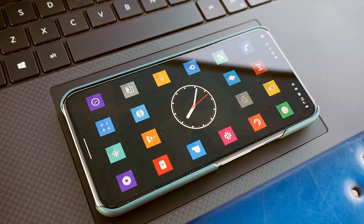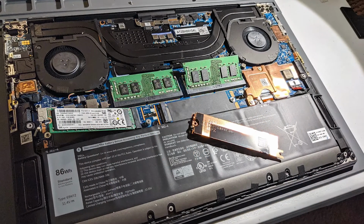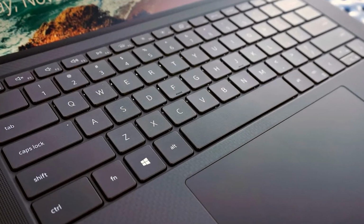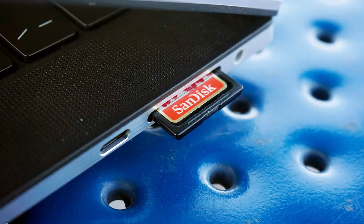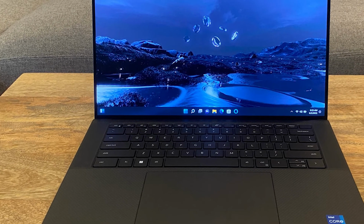The most recent model now includes Intel's 12th generation H-series processors, as well as an NVIDIA RTX 3050 or 3050 Ti GPU with 4 gigs of VRAM. This results in a laptop capable of heavy design and editing tasks. Given the laptop size, the 86 watt-hour battery is likewise quite large.